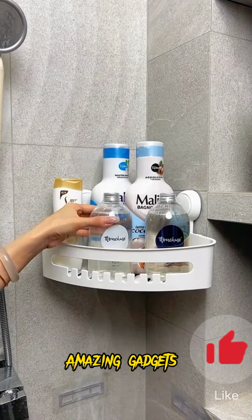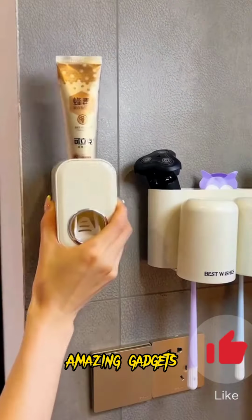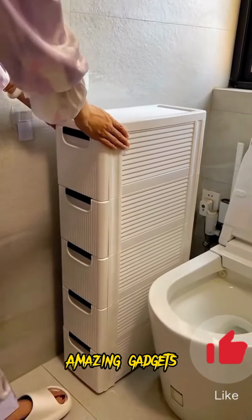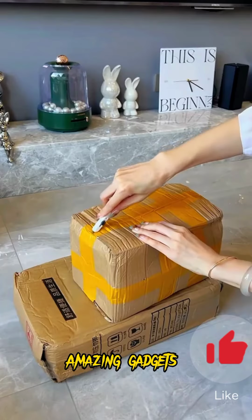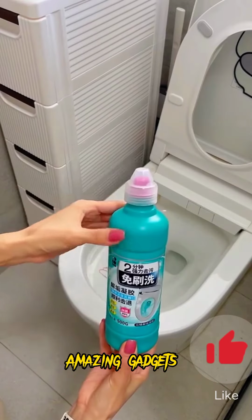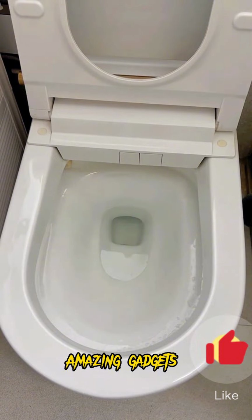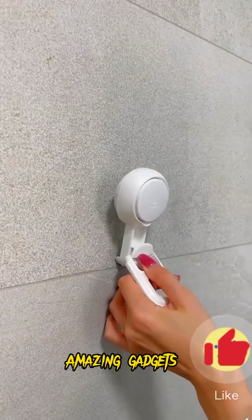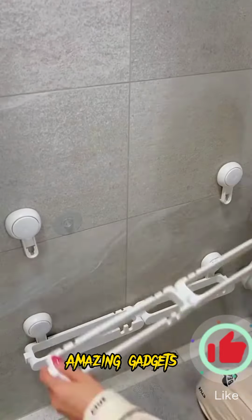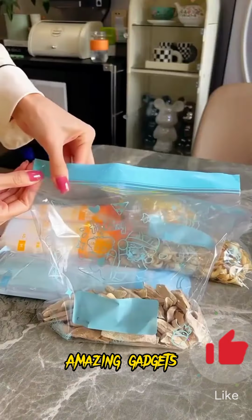We've got this brush you can use for your body. And we've got this rack where you can put dispensers in the bathroom. We've got this rack you can use for toothbrushes. And we've got this small shelf you can use in the bathroom. We've got this one you can use for your toilet. We've got this product you can use for cleaning toilet. And we've got these items you can use for mops and brooms.